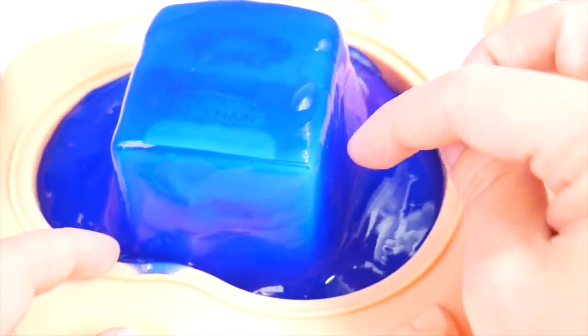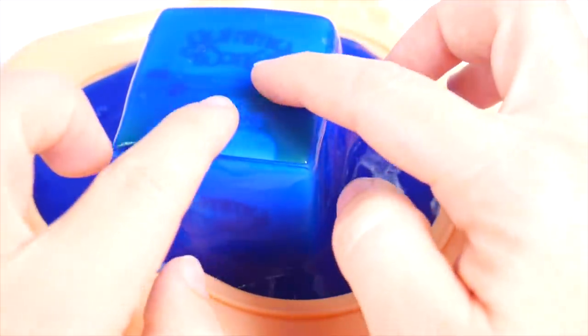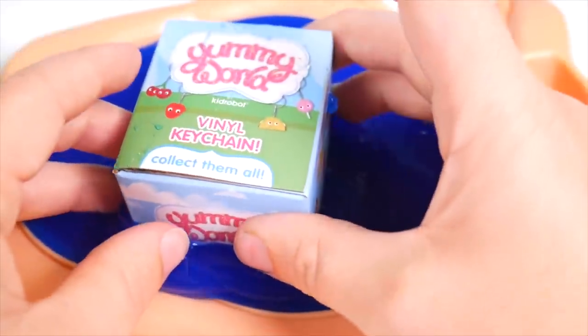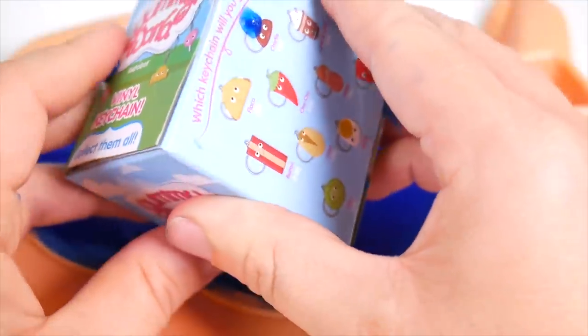Raven, I think there's something very wrong here. You've got some sort of cube in your belly. This slime has really taken over. I've gotta try and clear this slime away to see what we have here. Is this something from Yummy World? Come on, slime, get off of there. Yeah, let's see. Yummy World vinyl keychain.